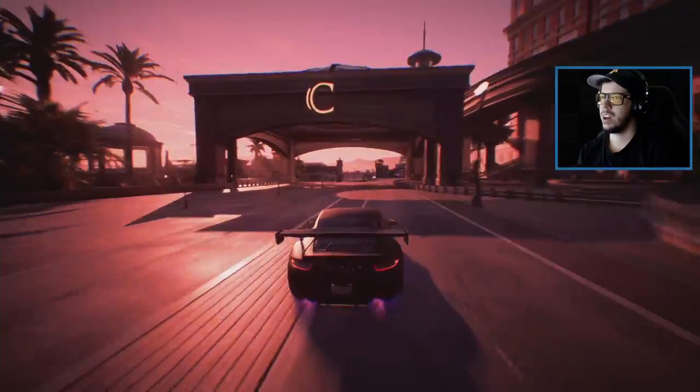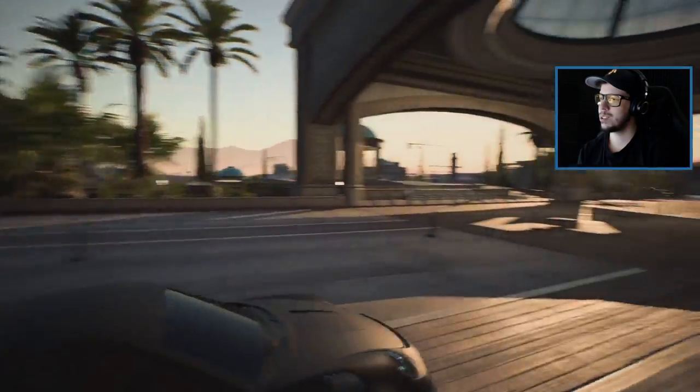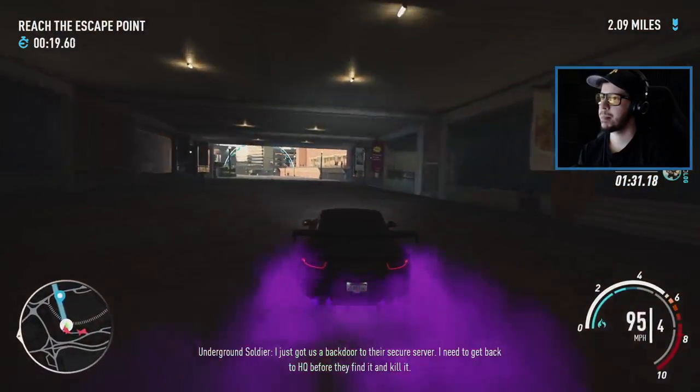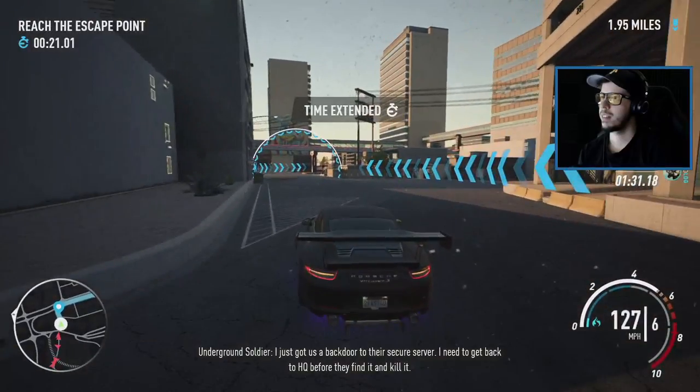Oh boy. Oh yeah, that's a lot of cops. Oh, that's not cops. Those are the House operatives. What are you thinking, soldier? I just got us a back door to the secure server. I need to get back to HQ before they find it and kill it.